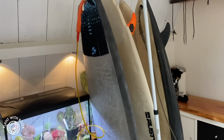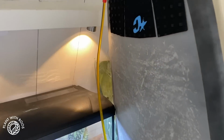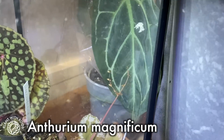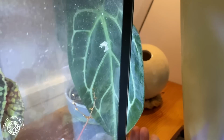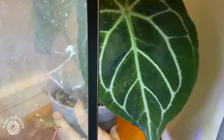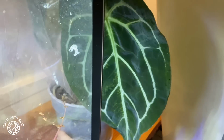Fresh tap water. Then here next to my boyfriend's surfboards, or actually behind, we have the terrarium magnificum. Can you see it? This is the one, there's too many boards here. This is the one with the markings that I think has some kind of disease. So basically I'm ignoring it and I think I'm gonna throw it away soon.